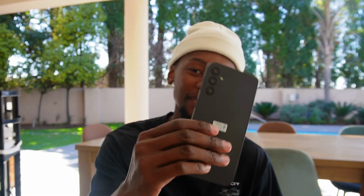Because the phone has a primary storage of 128 gigs, you have a micro SD slot. It is something that most phones, if not all phones nowadays, do not have. So you can bump up your storage, since you know storage is very expensive and paying per month is just not the option with this phone.